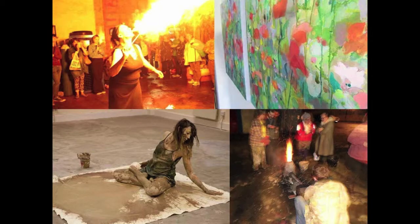This year we tried bringing some more events in. So the girl covered in mud here, Chantal, is one of our university placement students, who asked if she could do a performance while our show was on. So again, we said yes, and she managed to cover herself in mud and the floor. But it went well, and she was pleased.